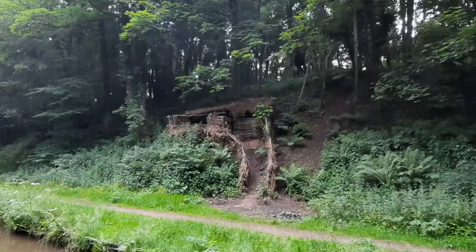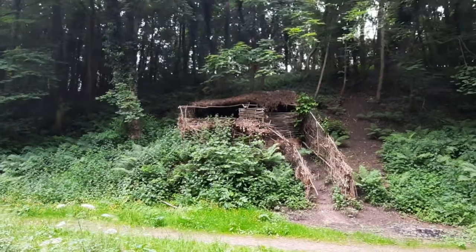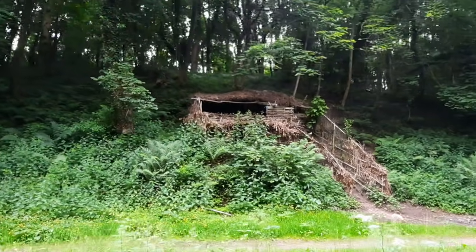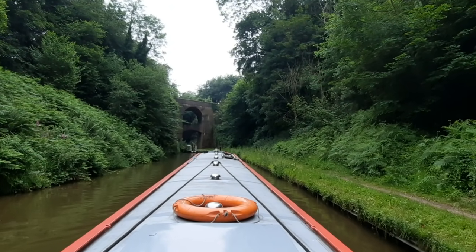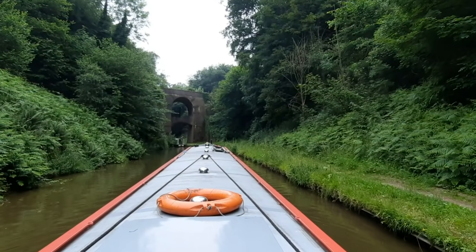Not too far to go now. We're in Grub Street now. Grub Street cutting, obviously famous for the high bridge, a very, very famous bridge on the canal with the telegraph pole, and we'll be coming up to it shortly. Somebody's been very busy. Isn't that smart? And there it is in front of us. I think it's Bridge 39, High Bridge on the Shropshire Union. Probably one of the quirkiest and most famous bridges on the canal network.